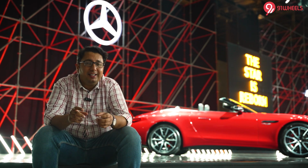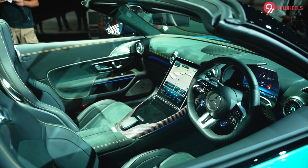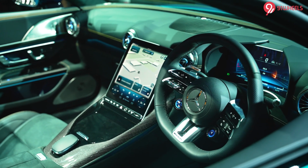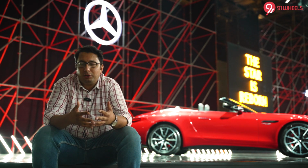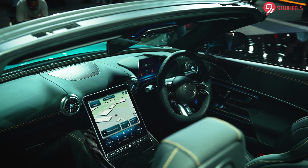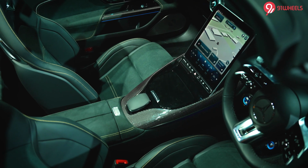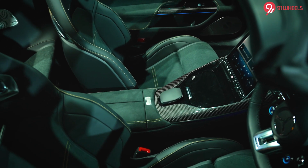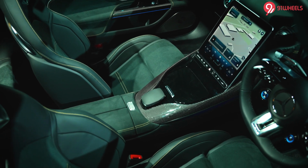For example, you get these rotary dials around the steering wheel through which you can easily switch from different driving modes to different suspension setups and engine tunes. And this can happen on the go. That means you need not stop the car. And also you get this digital display with a very unique dashboard design. Mercedes claims that despite the convertible top, you will not experience any flares on the screen through the harsh sunlight. Similarly, you get this huge vertical touchscreen in the middle of it.